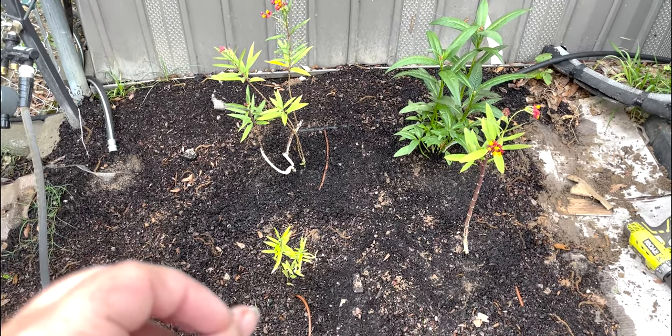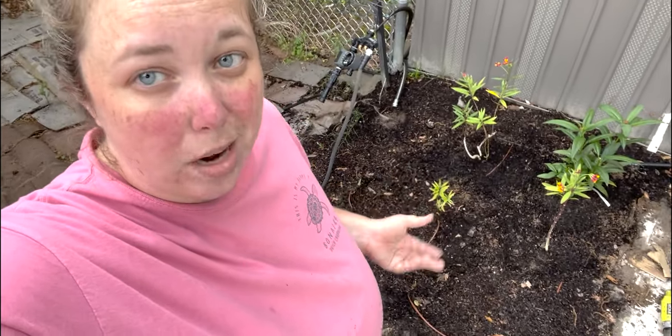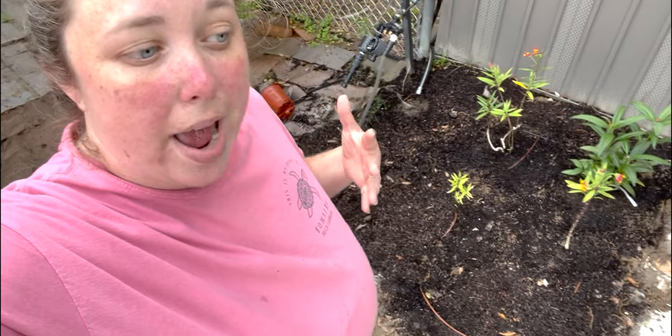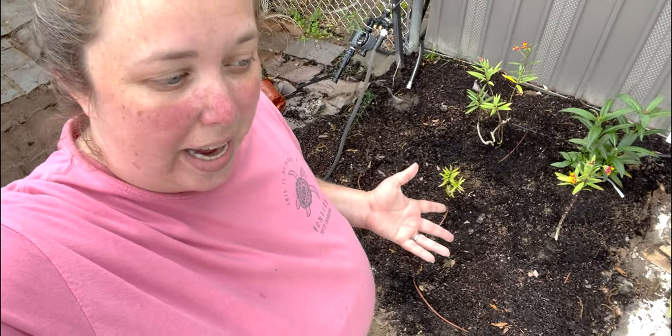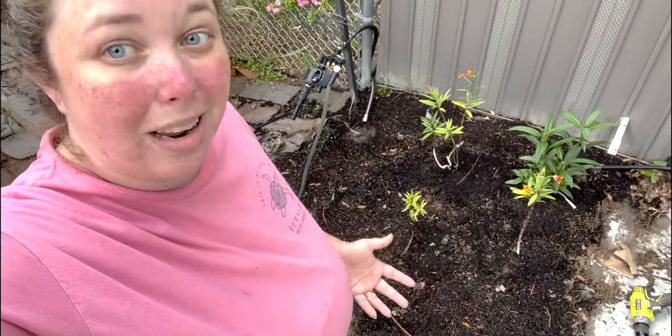And then we will go from there, but while any form of tropical milkweed is not my first choice, I want milkweed. And if I have to treat it as an annual, that will be a decent solution to at least have more this year.